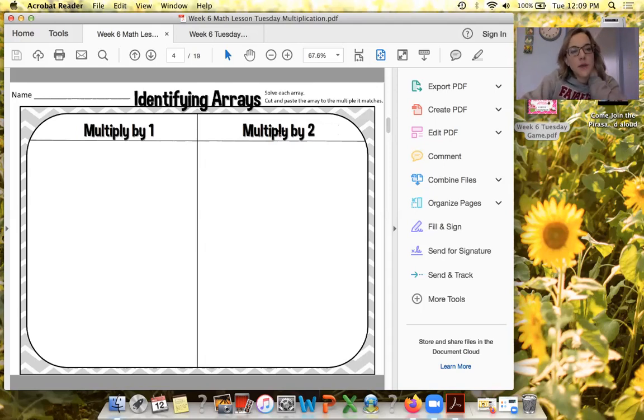All right, so let's see if we can identify some arrays. If we need to multiply by 1, again, you can write it out on scratch paper or you can print it out, it's fine. If you're multiplying by 1, it's gonna have 1 row. They might flip it, but you'll know whether it's got 1 row or 1 column that it's multiplying by 1. And then multiply by 2. And then we know that that'll have 2 rows, most likely. Okay. Just made a T-chart on my scratch paper because I can't print this out.